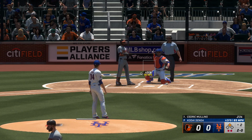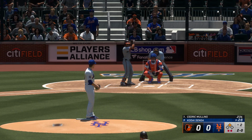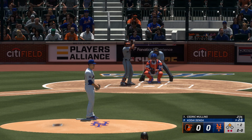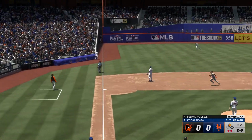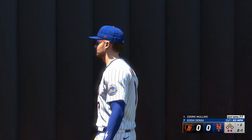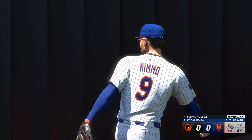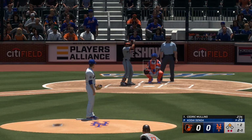Just missed. Headed towards the corner. Nimmo running hard to get it. Couldn't get to it before it dropped foul. No score here in the second.